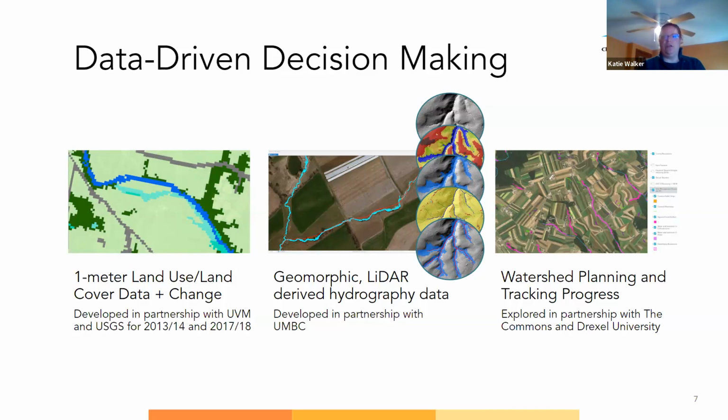As Rich mentioned earlier, again, we have a really strong partnership with the Chesapeake Bay Program Office. And as Steve mentioned, we have a number of flagship products that we've created over the last several years through this relationship, and are looking to continue developing and refining over the next couple of years.